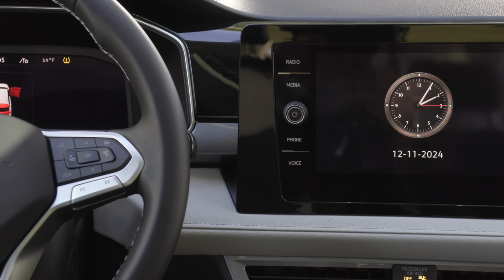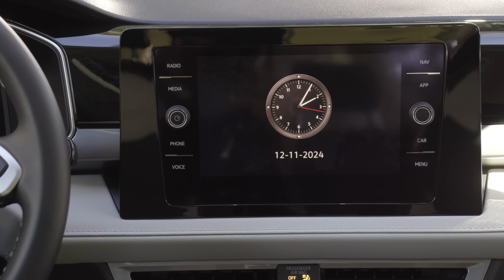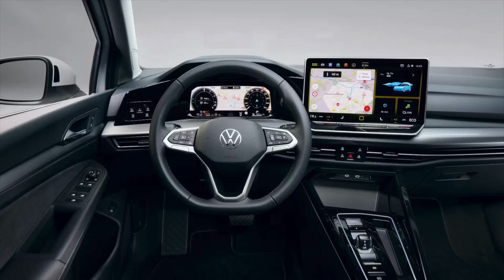But you see the big frame around that radio, Andrea? Yeah, I think I see the future. Okay, so you think about the size of that frame, and then you look at the new screen that's in the Golf, for example, that they sell in Europe. I see the future. I see another update coming. Maybe in a year or two, that radio will make its way in here.